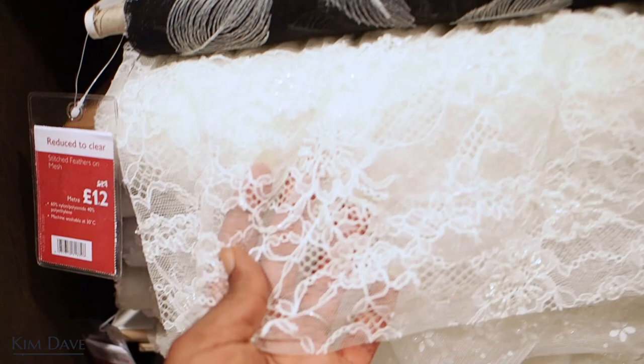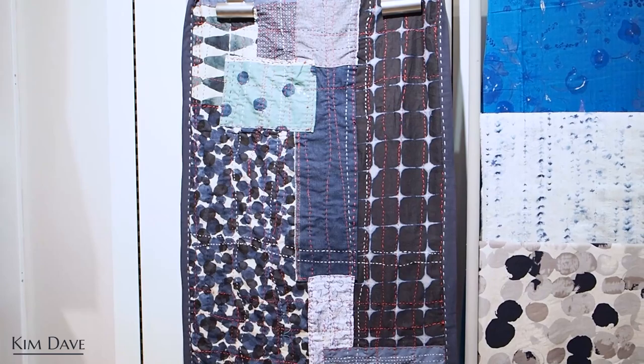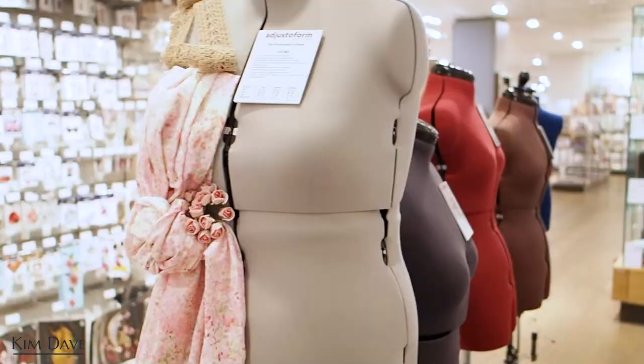This is actually really nice. It has these pearls on it as well. This is cool. It's like an upcycle project.